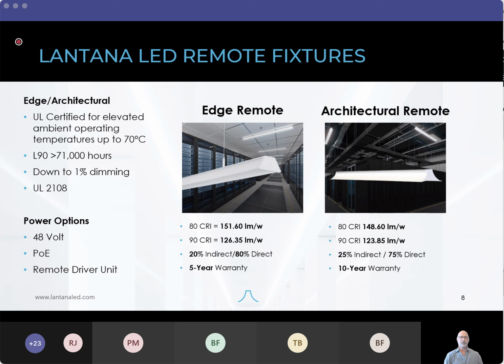We also have the option of doing a static circadian, which brings the CRI up to about 97 or 98. The delivered lumens goes down to about 106. But what's interesting about that is we use that a lot in government projects that we've done, government buildings, and they found that you can power the fixtures down to about 40% of what you would normally have it at because of the clarity of the light. Kind of an interesting thing about the static circadian. Anyway, the fixtures come with a 5-year warranty on the Edge linear remote and then a 10-year warranty on the architectural fixture.